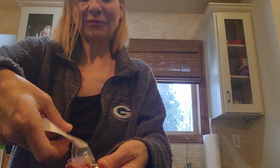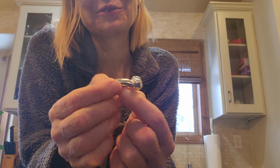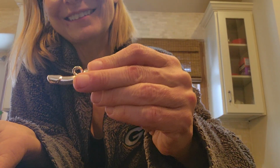This one's a little bit of an inappropriate item here. These are metal charms of a phallic nature. I'll have to mark on the YouTube settings that it's not suitable for kids. But it's a charm, so I don't know. It was so funny, and it was only like $1.50 for the two of them, and they just cracked me up. I couldn't resist.